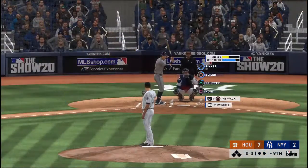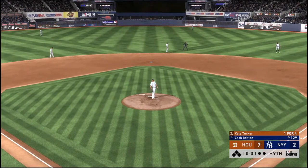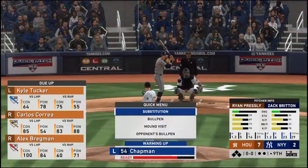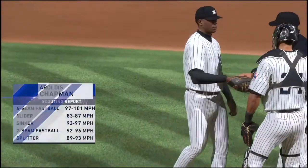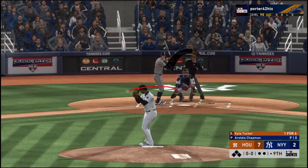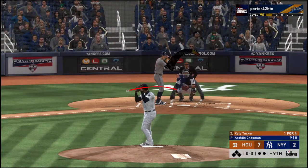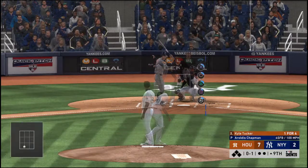All set to start the 9th in this one, and next will be a speed threat in the form of outfielder Kyle Tucker, and he'll step off. Aroldis Chapman enters from the pen to start the 9th inning, as he'll try to keep the score right where it is heading to the bottom of the 9th. Ready with the first pitch. Here it comes. And he fouls this one off.